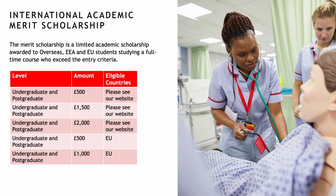Students from the EU, EEA, and overseas can be considered automatically for the International Academic Merit Scholarship. These are also considered on final grades or predicted results. Eligibility for these will vary by country and the qualifications that you're studying. You can check out our website for country-specific information.